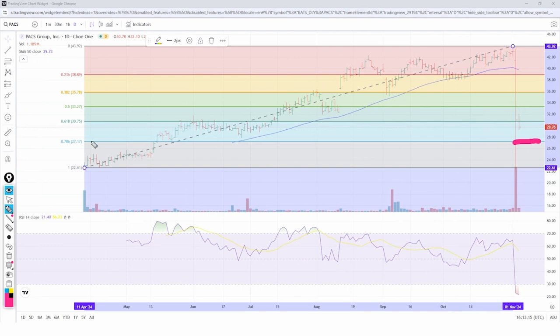Okay. Overhead, the 50% at 33.27. Now, yesterday, as it was making its moves intraday, I don't believe it really got back up over that 33 level. It was mostly getting pounded down in the 31s. So that just tells me that the 61.8 is kind of concentrating most of the action.